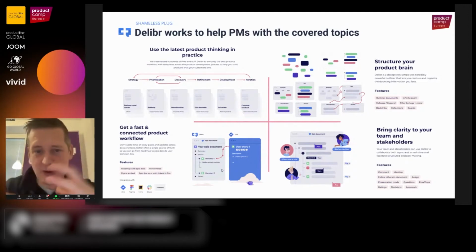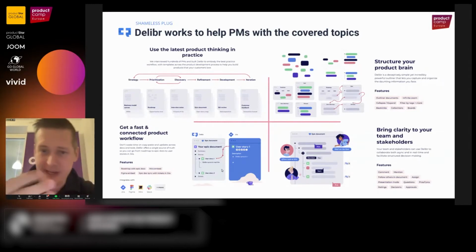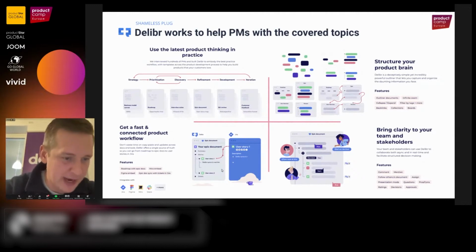So it allows you to take all the information that you get bombarded with, structure it, have documents that are really structured and can have a lot of information, but still be really easy to work with, and then linked up together with links and backlinks and boards and collections, so you can really stay on top of all this information. And then, of course, it's important to connect to the other tools you're using.